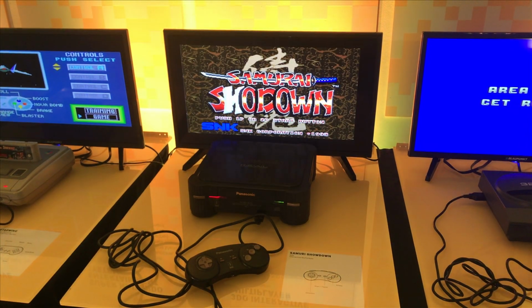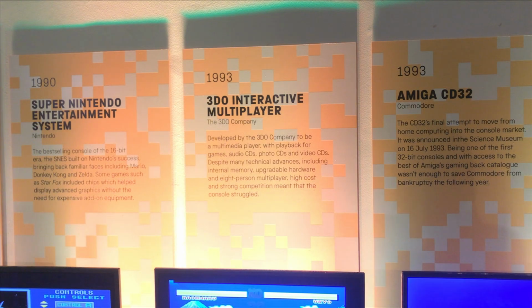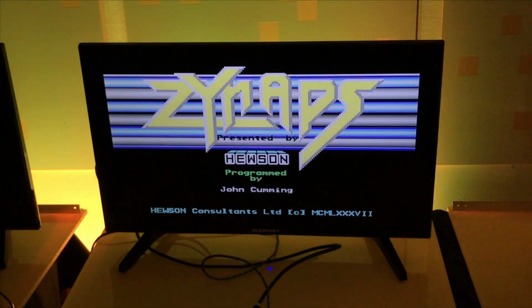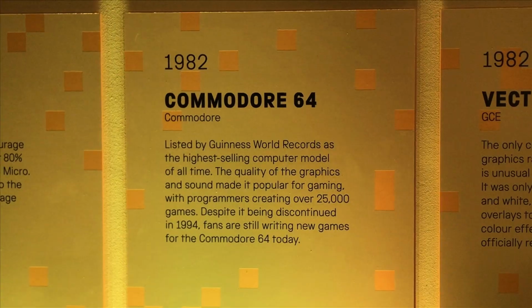But I was a little disappointed not to see a Philips CDI, and even more let down by seeing a C64 Mini in the space that the original computer should have held. Could they not just find a C64? I mean, there are plenty out there.